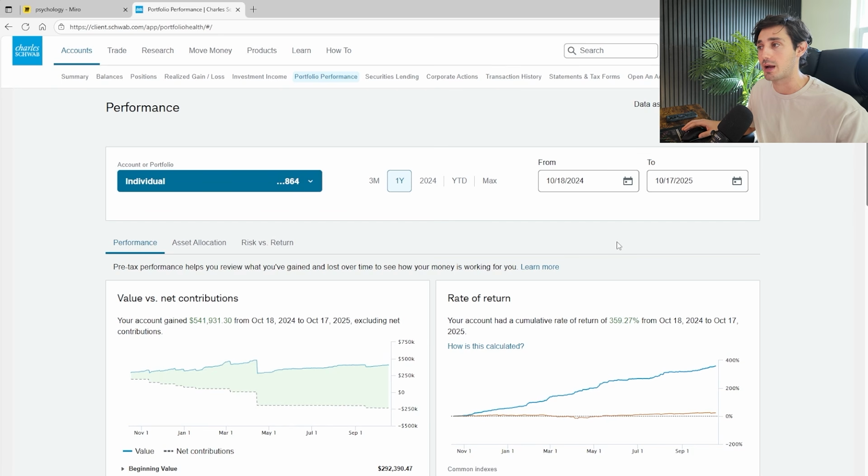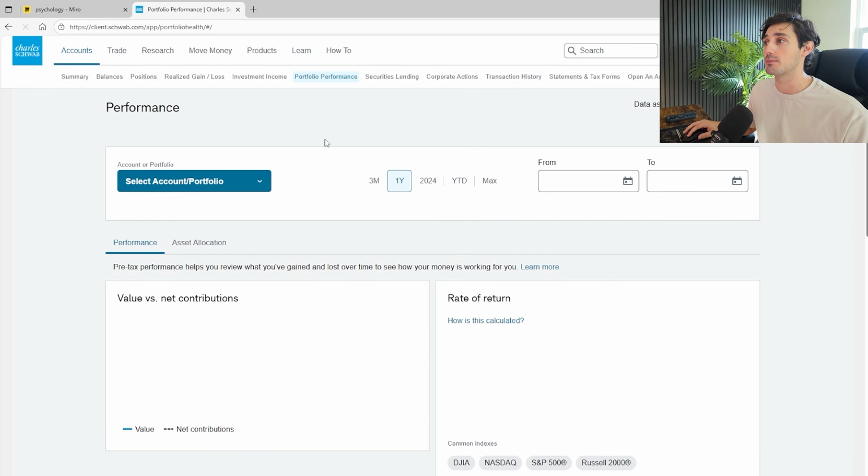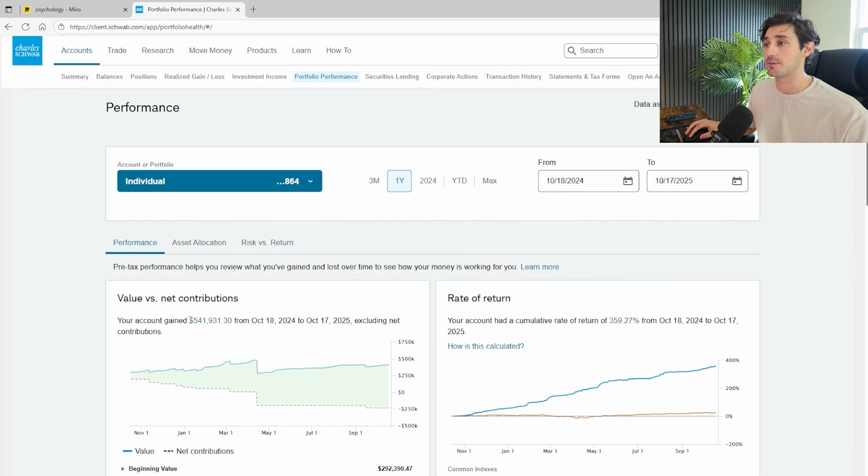This is my Charles Schwab brokerage login, and just to show you this isn't Photoshop or a screenshot that I edited, I'm gonna go ahead and refresh the page on my Charles Schwab account, and there's the $541,000. And the reason I'm showing you this is to be as real and as transparent as possible, and to show you that the scaling process that I'm going to teach you in this video actually works.